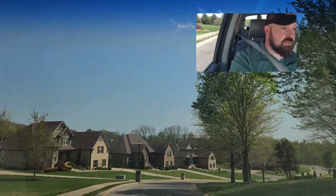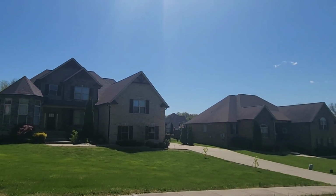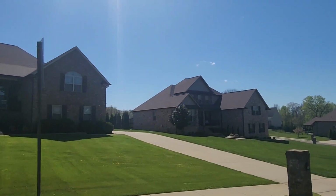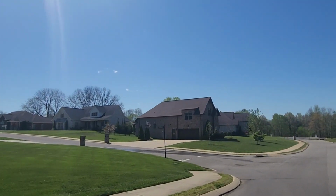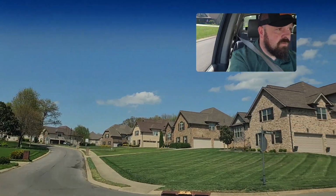All right, so this is cool, y'all. Look at these homes. These are really nice homes, guys. I do like it. This neighborhood is not bad at all. It's really nice. HOA fees are only about $45, so that's not too bad.